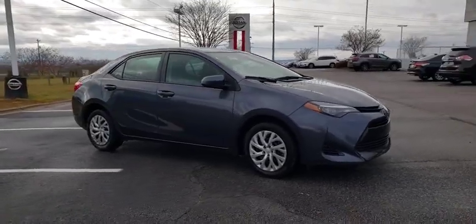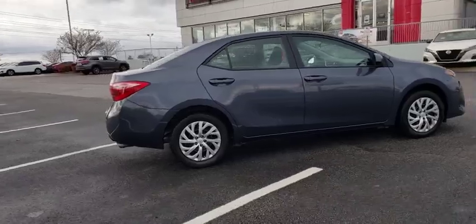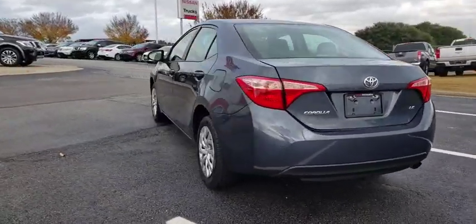Stop by and take a look at the 2018 Toyota Corolla. The Corolla is still a great option for those who want dependability, comfort, and value. This vehicle has less than 45,000 miles.